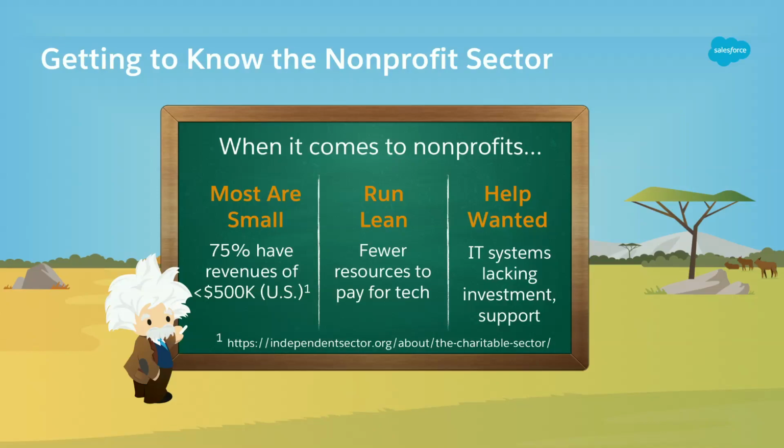So when you go out into the world and you volunteer for a nonprofit, keep this in mind. And don't expect to work with a dedicated system admin. Most likely, you're going to work with somebody we call the also admin.